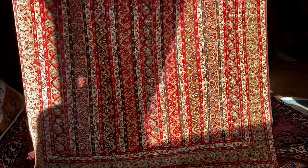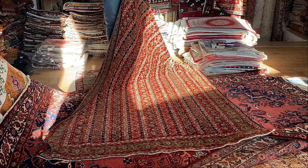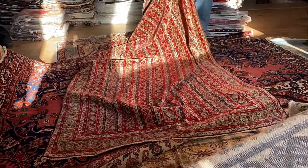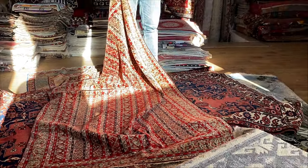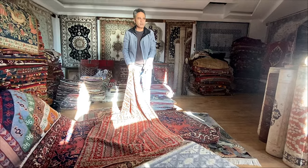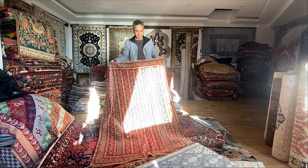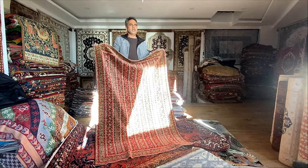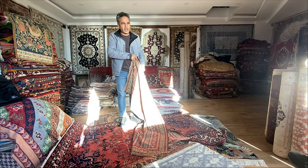This is a shawl, finer than silk. Now you see it's dark, if I turn it, it changes color. But something like this carpet, if you go all over the world, nobody can show you something like this, the same one. It's unique. It was all handmade, more than two years of handwork.